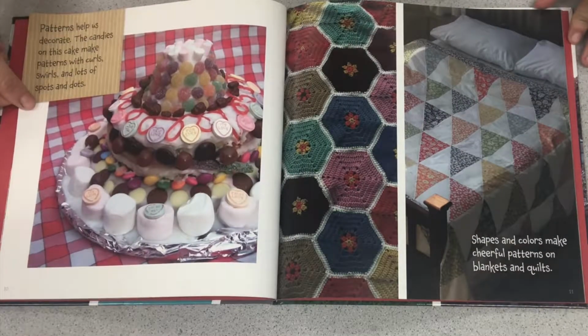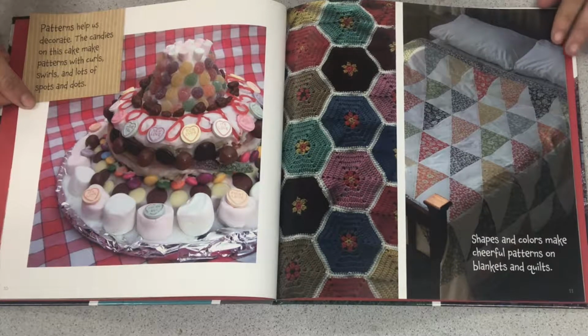Patterns help us decorate. The candies on this cake make patterns with curls, swirls, and lots of spots and dots. Shapes and colors make cheerful patterns on blankets and quilts.